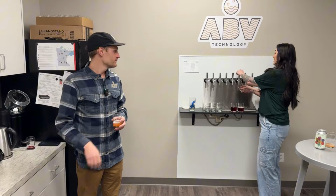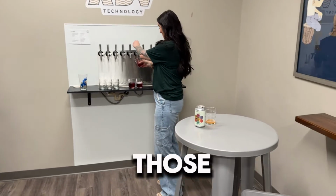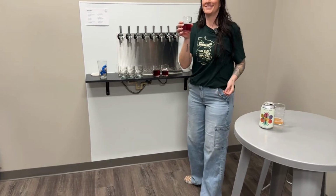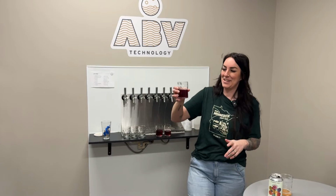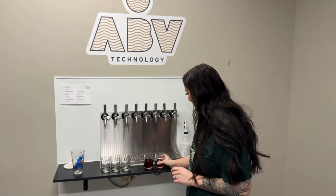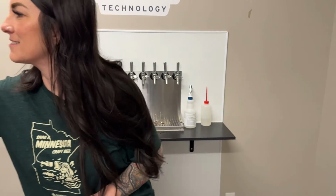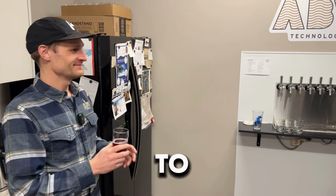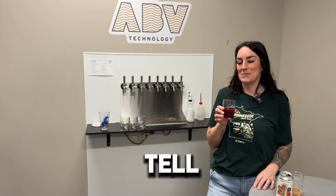That's awesome. Now you really have to try those. I will try anything, as long as there's no alcohol. This is a non-alcoholic rosé. Rosé can come in all different shades. That is something I love about our tap room here, is everything on tap that you see is non-alcoholic. I want to have you take a sip of that and tell me what you think.